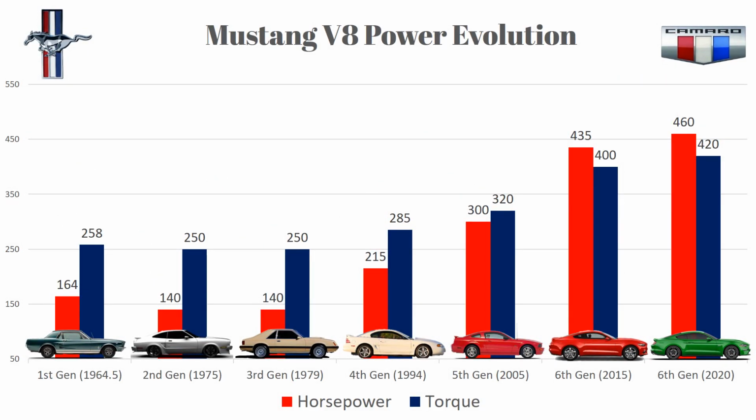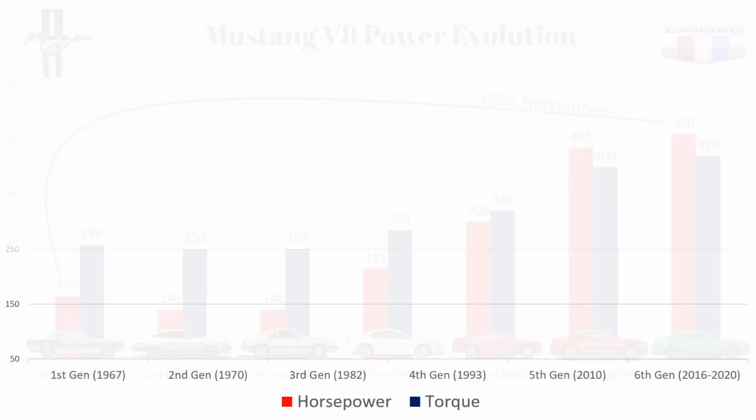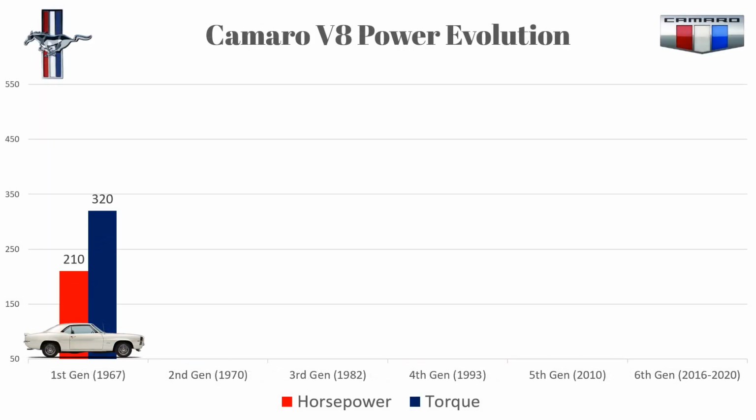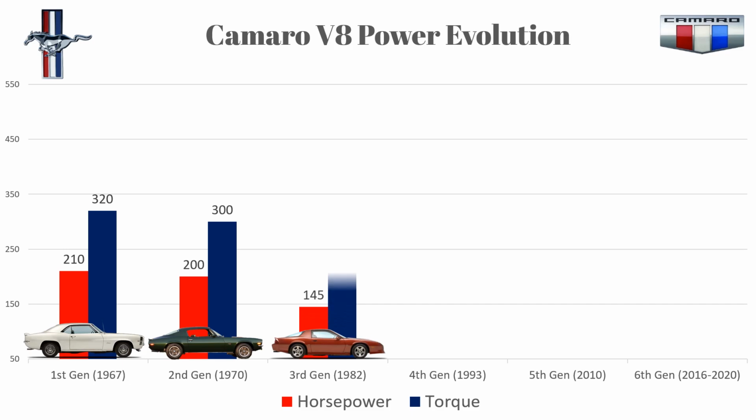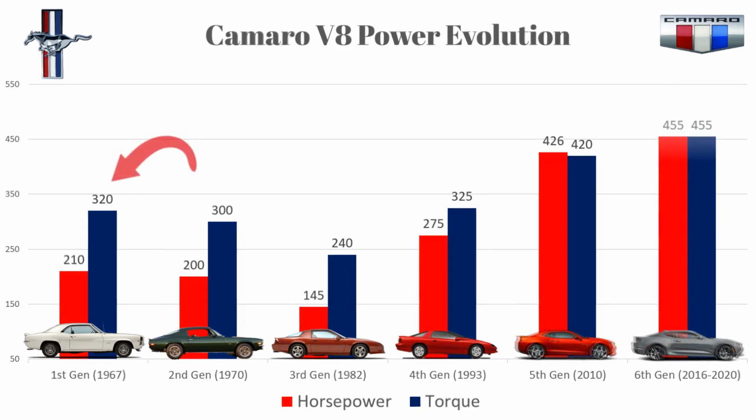From its inception in 1964 through the current 2020 model year, the Mustang has gained 296 horsepower, from 164 to 460. Alright, so now let's look at the Camaro. The first generation of the Camaro was in 1967 and it came with a 327 cubic inch V8 pumping out 210 horsepower and an impressive 320 foot-pounds of torque.